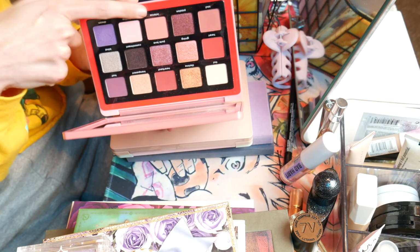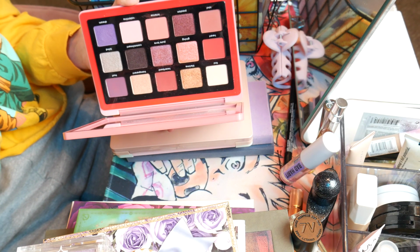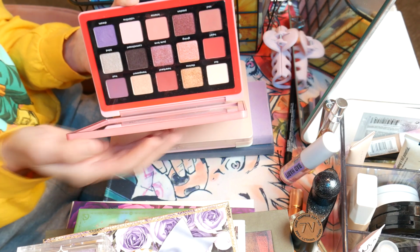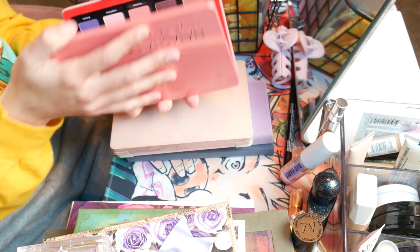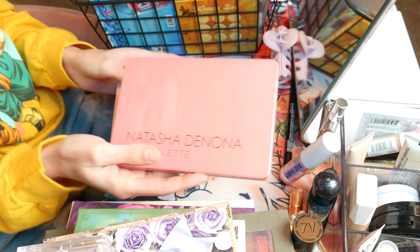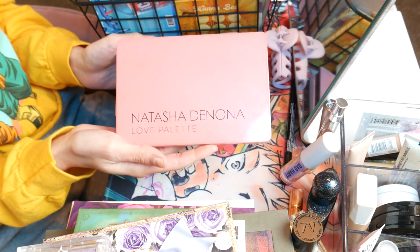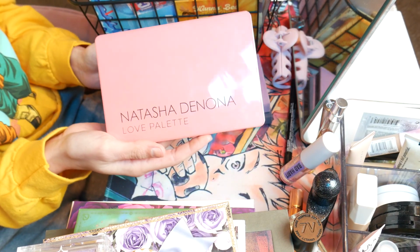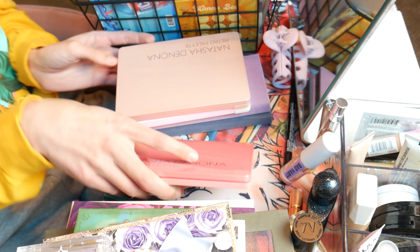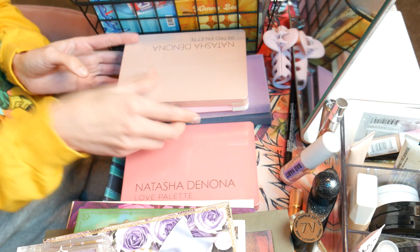I will pull these to do when I play with the Millennial Pink palette. I will pull these ones over the ones that are in that palette. This is just a beautiful palette and I do enjoy it. I miss when Natasha Denona did this kind of quality. I'm kind of curious to see what she does for Valentine's Day this year, because she usually always does something, which I enjoy, and I enjoy the releases that she does have for Valentine's Day.